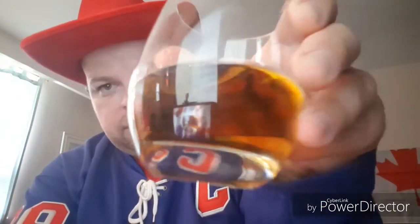This is the first pour. I'm just pouring it into the glass. I'll do two shots because it's Canada Day today. I'll do a first couple of sips, so it's in the glass. You guys can see that color. It's a very nice color. You can definitely smell it once you pour it. Oh, that smells really good. You can smell some of the spices that I was saying are on the website. Oh, that's very, very good.